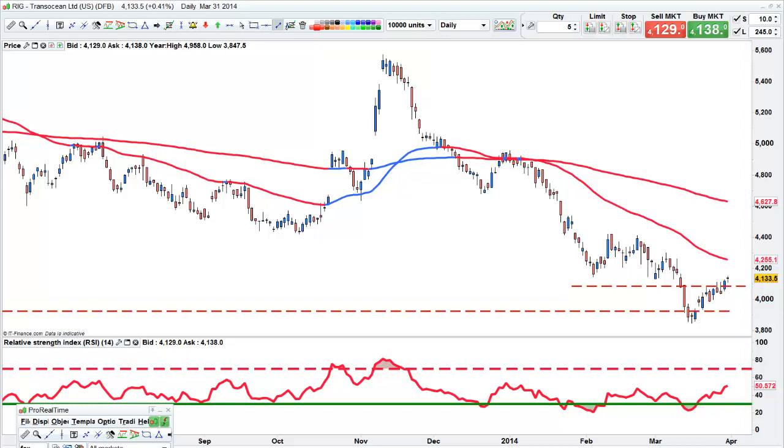What do you think of RIG, guys? Not sure yet. Okay, are you just putting it up? No, I'm looking at your chart, but okay. I think maybe another bottom would be good. We'll look at the weekly in a minute.